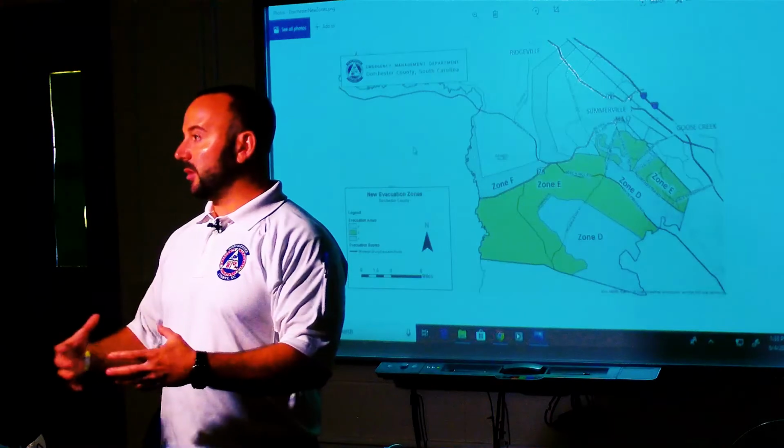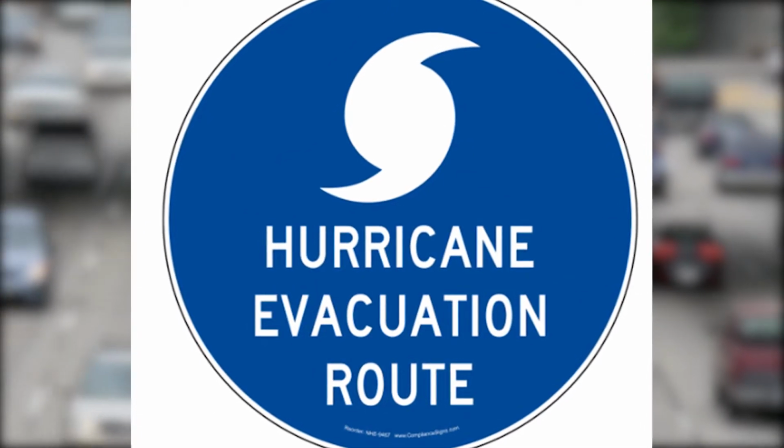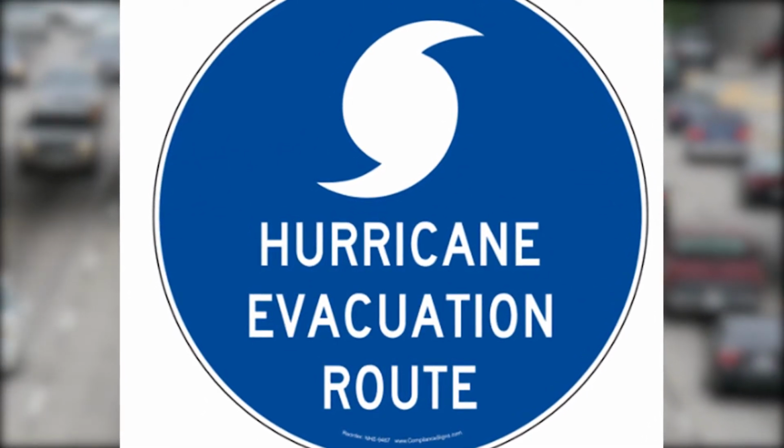The evacuation management plan that was developed looks at all of the different evacuation areas along the coast, and based on your geographical area, you will be assigned a route. If you wait until the governor orders an evacuation, you'll be bound by that evacuation route to head west. If you leave early, you can go anywhere you choose. If you wait for the governor's order, then you're really not going to have a choice at your destination.